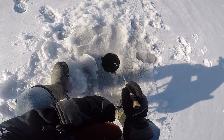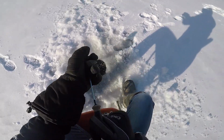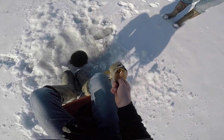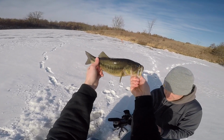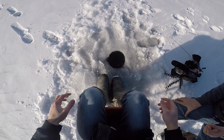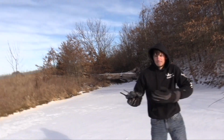Yep. Another bass. It's so hard with these cold hands, you know? Where's the line? There he is. Number two of the day. Yeah, he's good. Okay, folks. So Josh caught two bass.